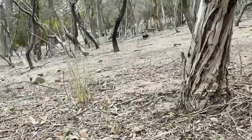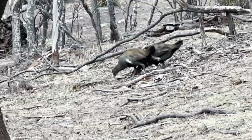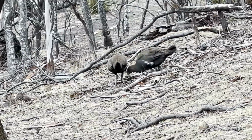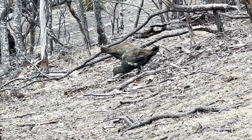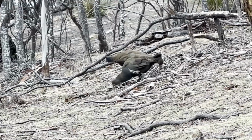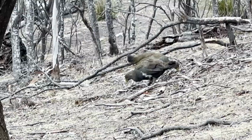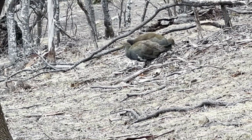Yeah, I've got a couple of buddies over here. I'll just show you. A couple of native hens. One of Tasmania's 12 endemic bird species. Turbo chooks, we call them, because they run pretty fast. They're an interesting little beast. Alright, let's keep going. See you at the new site.